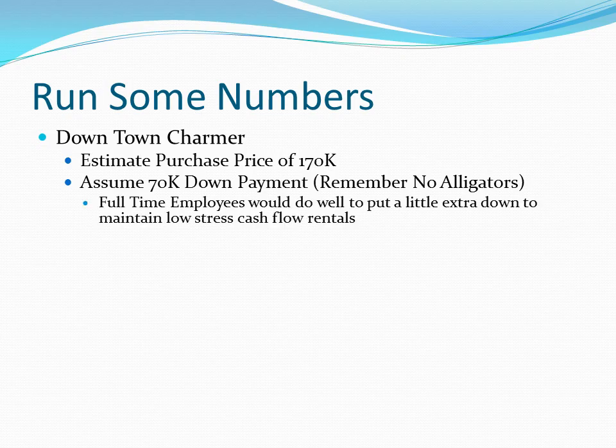Oh, I'm glad I wrote this. So full-time employees would do well to put a little extra down to maintain low stress, right? So again, you can run your own numbers. This is just what I'm proposing. You can do whatever you want, but again, this is what I'm putting out there, in this sort of, let's play some numbers and see how it turns out.